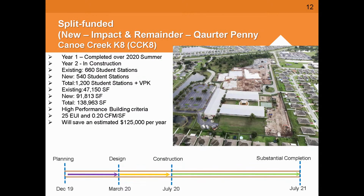Okay, so our next project is the Canoe Creek K-8. As we indicated, we are in year 2 of construction. This is a split-funded project. The majority of the funding is impact fee for the new student stations, with the remainder quarter penny.